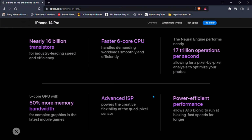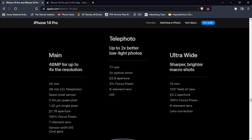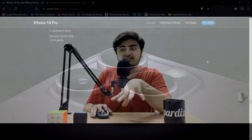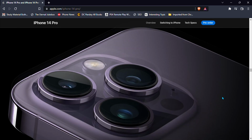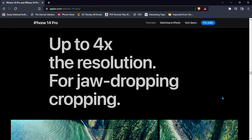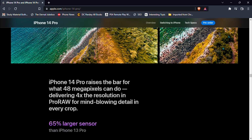Now the big bump up is in the camera. Now they have a triple camera setup, 48 megapixel. Yes, Apple with 48 megapixel, 12 megapixel ultra wide, and a 12 megapixel 2x telephoto and 3x telephoto. You can shift between those two, but the 48 megapixel is the main one. It's enabled by the quad pixel sensor, so it helps with the zooming in and etc. So 48 megapixel, but it's basically a 12 megapixel. It takes the picture in 12 megapixels, but as you zoom in, it increases the resolution. It also has the photonic engine.